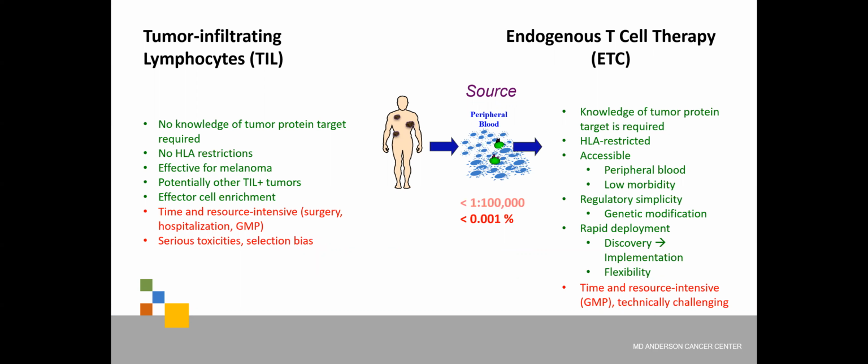Pros and cons to both, of course. TIL therapy, no knowledge of that tumor protein, as I mentioned, whereas endogenous cell therapy, that's a prerequisite. You must know what tumor protein you're going after because you are then going to go look for that T cell receptor that recognizes that protein in the context of HLA. TIL, no HLA restrictions. Endogenous cell therapy will be HLA restricted by virtue of what I just explained. TIL therapy has been proven effective for melanoma. Endogenous T cell therapy is being studied. And of course, both of these are very time and resource intensive.